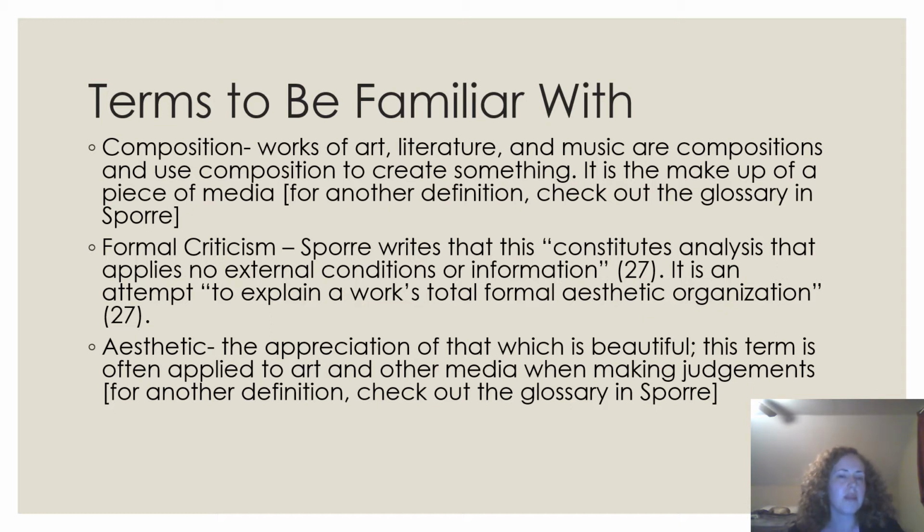So, composition. Works of art, literature, and music are compositions and use composition to create something, meaning when something is composed, you put different things together to create a whole. It's the makeup of a piece of media. So this is my definition. There's another one in Spore in the glossary that you might find helpful as well.